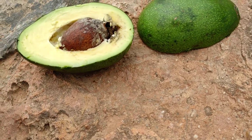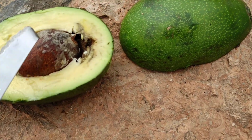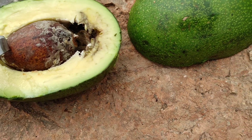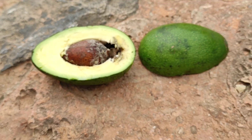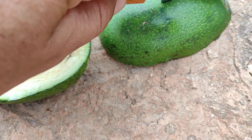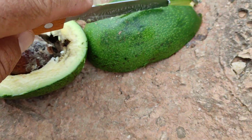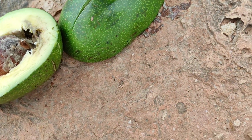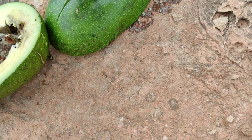The skin is very thin. Well, this one is already starting to rot here in this part, but when I bought it, it was still completely hard, so I had to wait for a couple days. So the skin is very thin, and they say it's very easy to peel. Let's put this to the test.